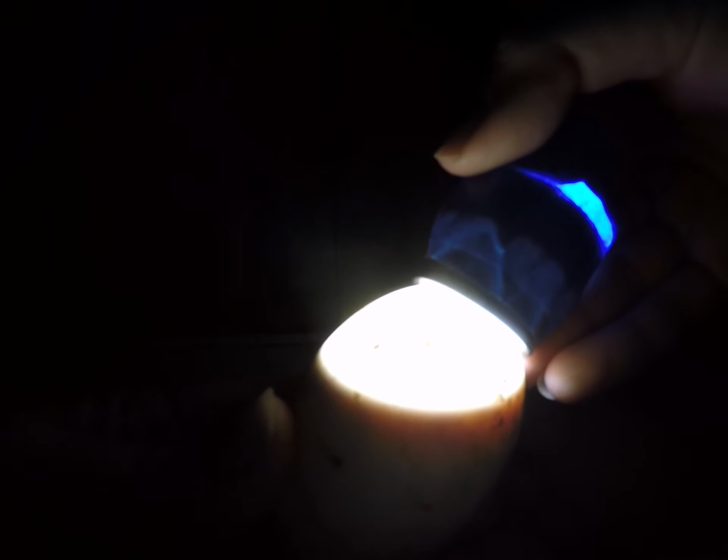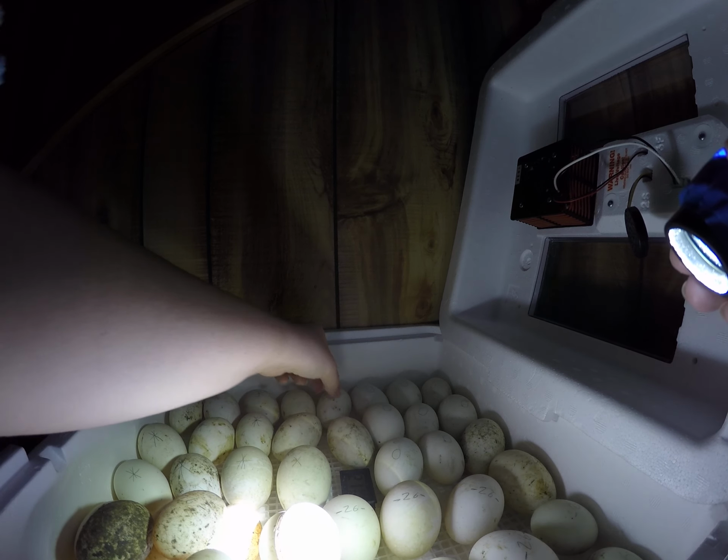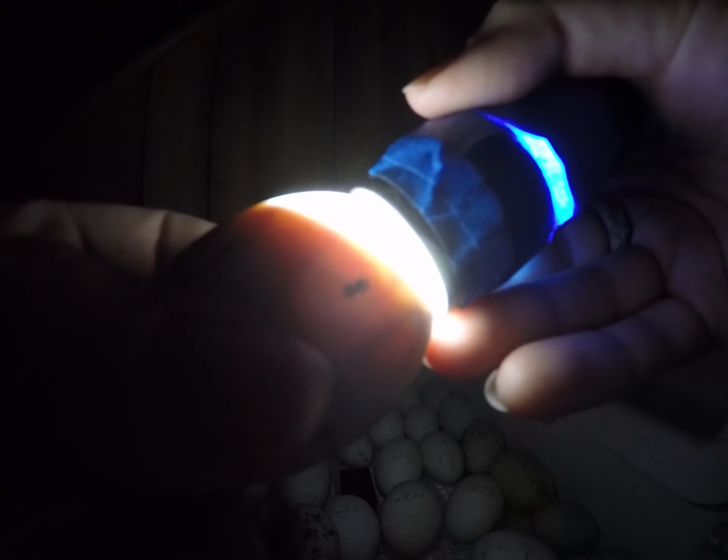Okay, here's another one. This one still has a little bit of liquid up here, but the air pocket looks amazing. Look at all that room right there. That's beautiful. There's another one. This one has a little bit more liquid in it. But that's okay. It still has at least another day. And usually, the last 2 days, they get rid of a lot of that extra liquid. The air pocket on this one isn't as big as I'd like. But it's still really good.